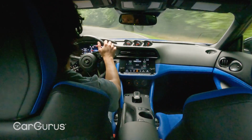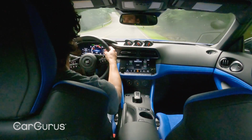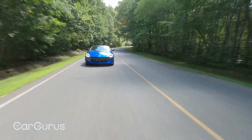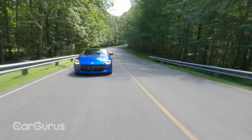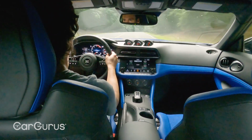Suspension is also really nicely tuned, and there are no adaptive dampers. There's really no trick anything going on except a limited slip rear differential. That's it. So it's really just elemental and back to basics, and just about everything is pretty perfect with it.